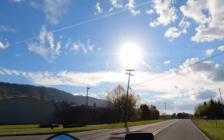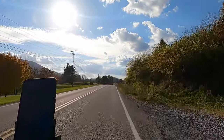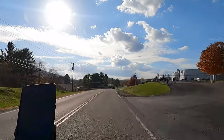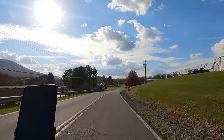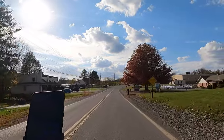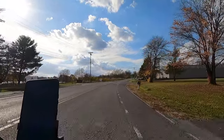Gorgeous. I love the mountain. I know it's not the tallest mountain out there, but it's beautiful. This whole area is beautiful. Gorgeous. A flock of birds. I don't know if you saw it. They're all coming through here because they're all starting to head south.